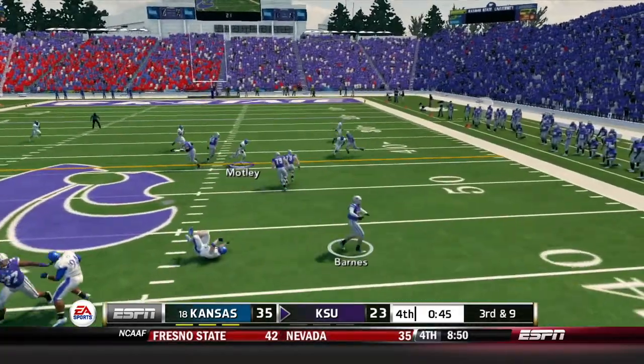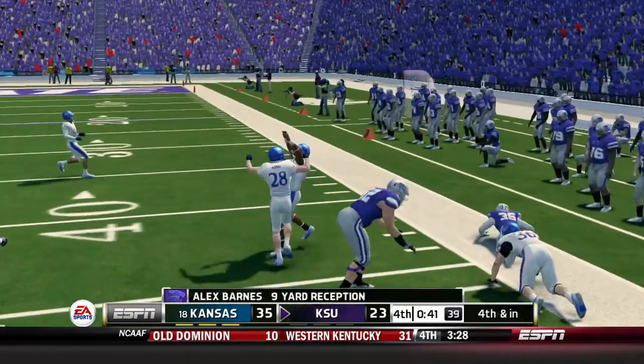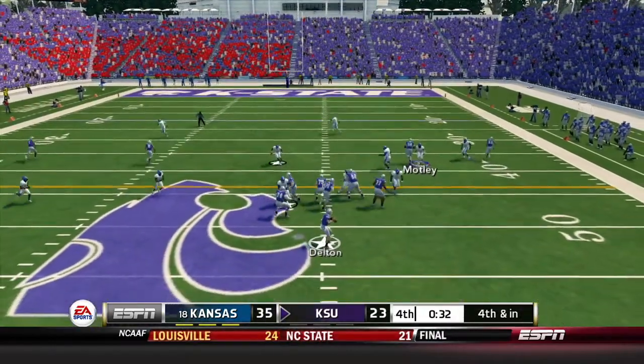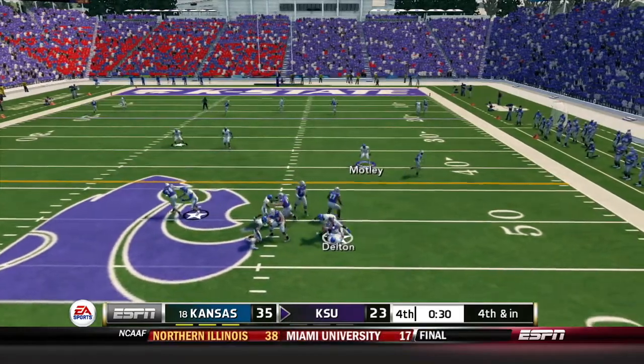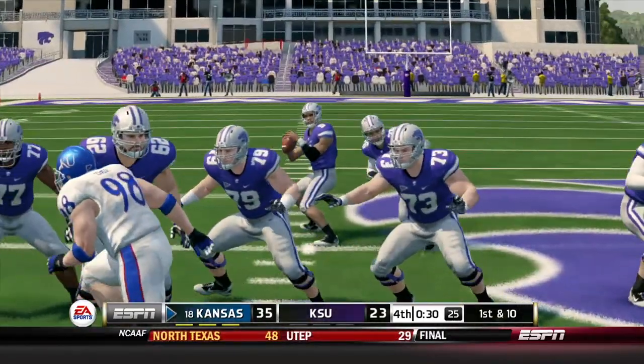It's third and nine. Delton's going to drop back. He's going to find Barnes on the screenplay once again. He's met, and he's taken down. It's going to be fourth and inches from about the 45-yard line of the Kansas Jayhawks. Delton's dropping back. He's hit, and he is sacked. A nice way to end the game here today.